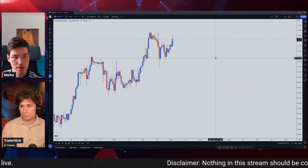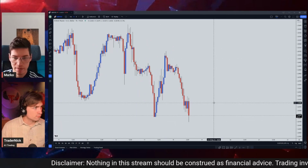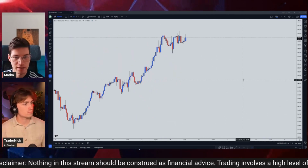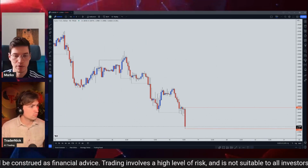And the last one was, of course, the pound, where I am also being more patient because I'm not seeing that strong momentum, as I mentioned. So EU is very interesting to me right now.